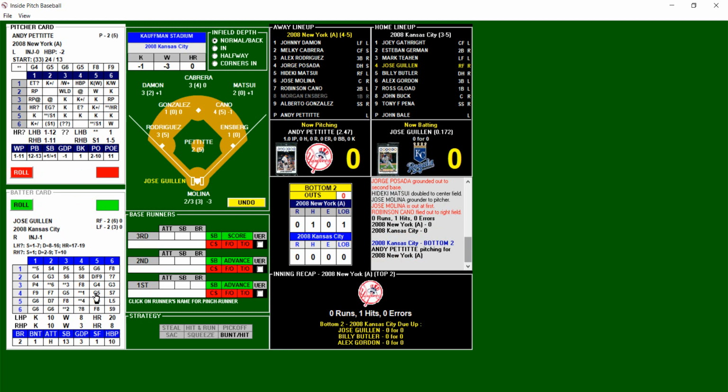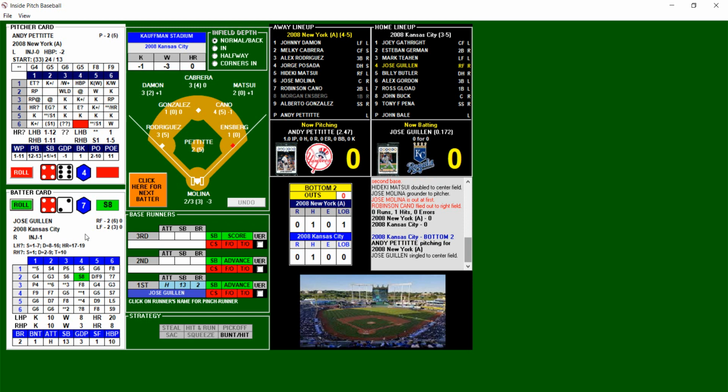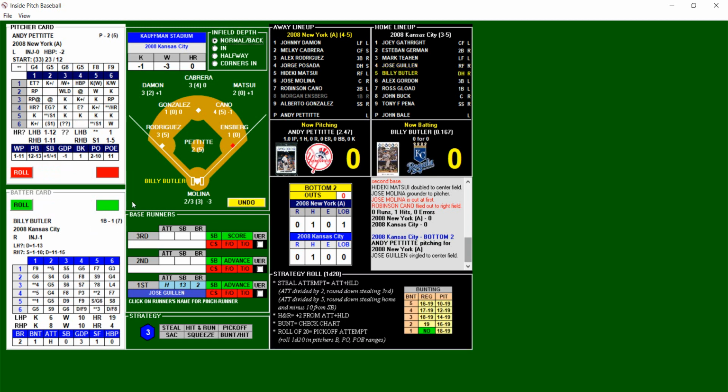We go to the bottom of the second. It's going to be Jose Guillen, Billy Butler, and Alex Gordon due up for Kansas City. Jose Guillen batting a .172. Here's the pitch. And that is going to be a 4-6. That's going to be a blank. And that's going to be a 4-2. That's going to be a single to Ensberg. And with that, Jose Guillen gets on with a base hit.